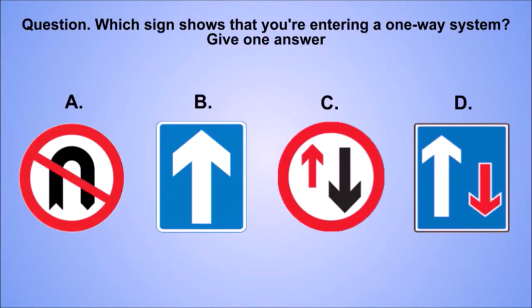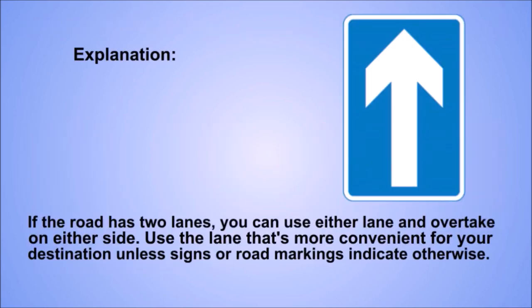Question: Which sign shows that you're entering a one-way system? Give one answer. A. B. C. D. The correct answer is B. Explanation: If the road has two lanes, you can use either lane and overtake on either side. Use the lane that's more convenient for your destination unless signs or road markings indicate otherwise.